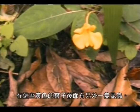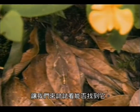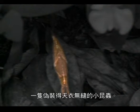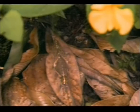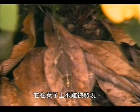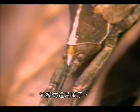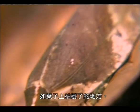There is another insect behind these yellow leaves. Let us try it. There it is, a perfectly camouflaged insect. It is almost impossible to see it on the leaf. The insect mimics the leaf down to the tiniest detail, such as the mark of rot on it.